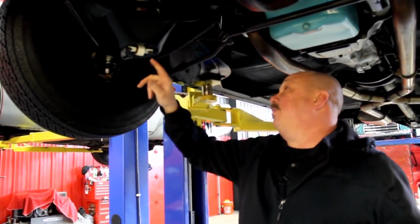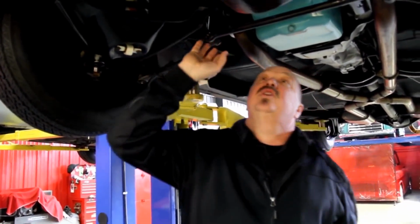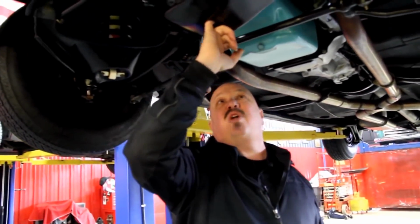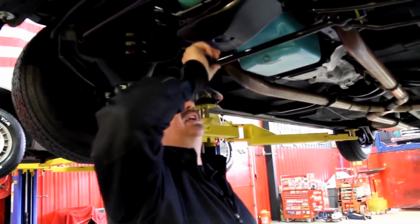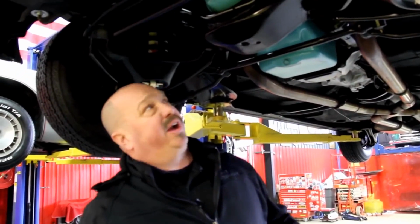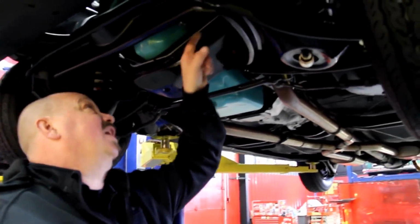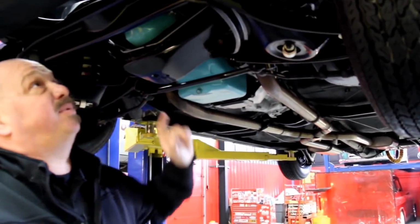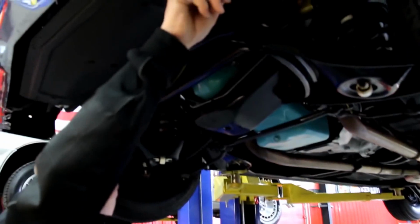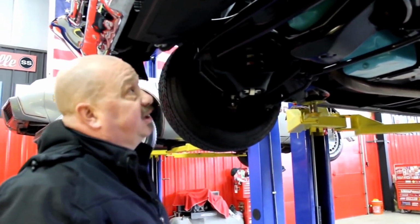The ball joints have been replaced. We've got new shocks up front also. Cross members in good shape. No rot here. These things were known for junk sitting in there, and we get a big old rotten hole there. Now the lower control arm bushings are new. The upper control arm bushings are new. It looks like the sway bar bushings are new. The body mount bushings are new. The core support here looks good. This cross member looks like it's brand spanking new.